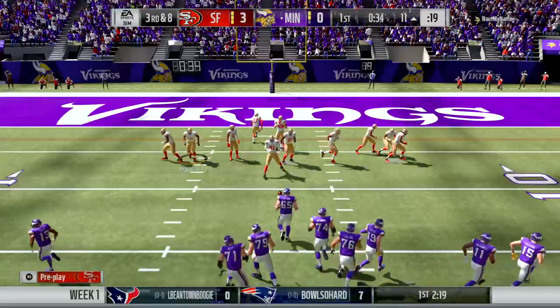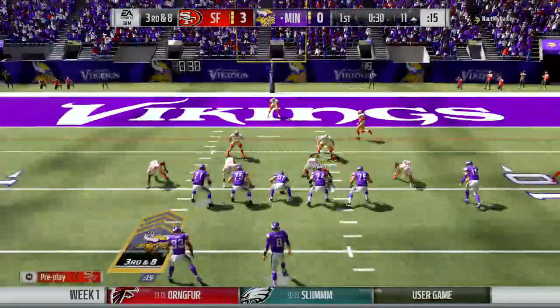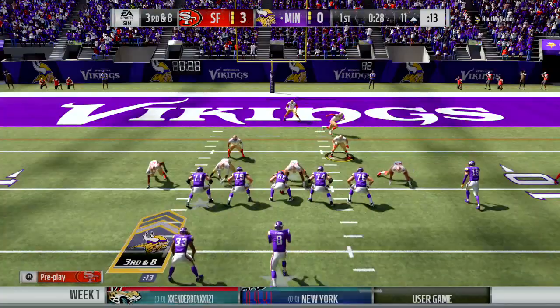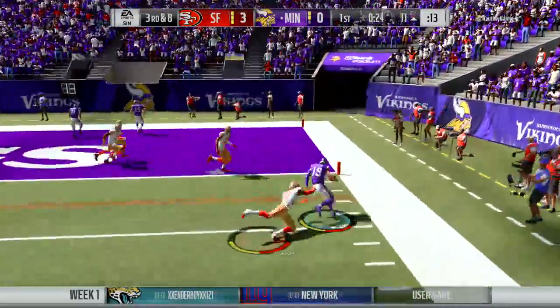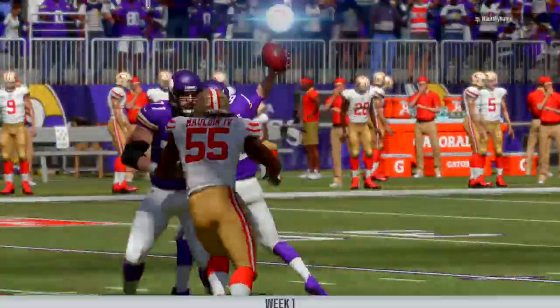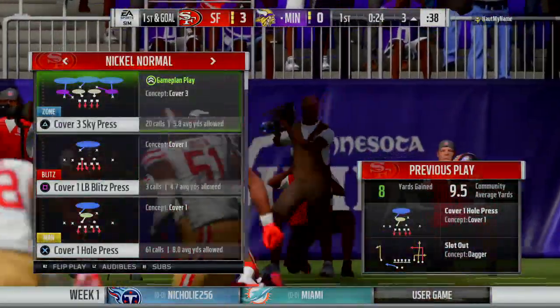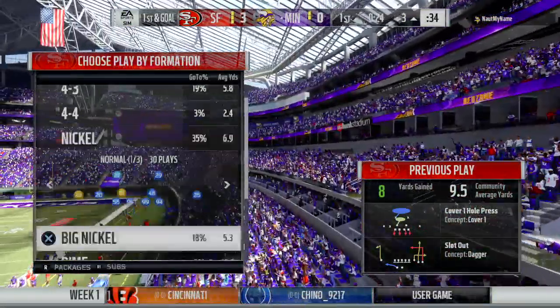And on 3rd down, a nickel formation here defensively. From the gun, here's Cousins. This will be caught at about the 5. And inside the 5 here before he's out of bounds right at the 3. They're able to convert on 3rd down, and that sets up a 1st and goal.